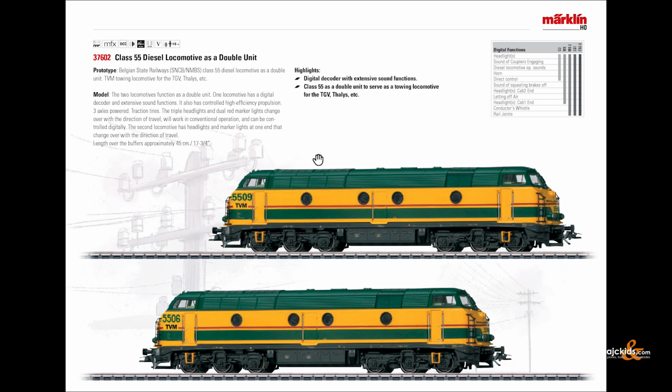So these two locomotives would then be able to pull the TGV to an area where that could be repaired or the power was restored. So that's why they were using the diesels. Again, the TVM was necessary. The security system, the safety system was necessary on those tracks. And the red band also indicates that these were the specially equipped locomotives for TGV rescue.